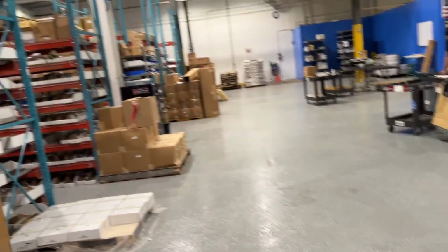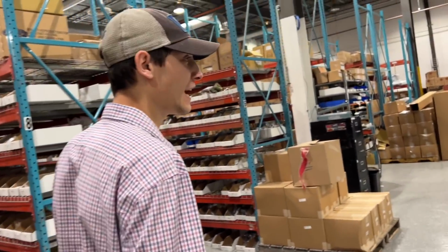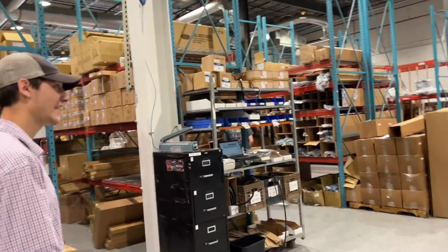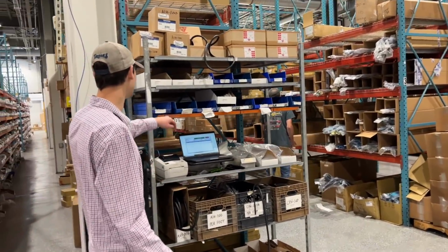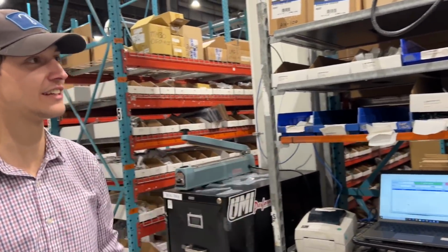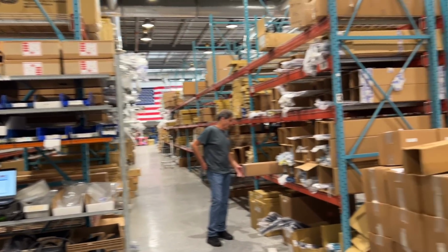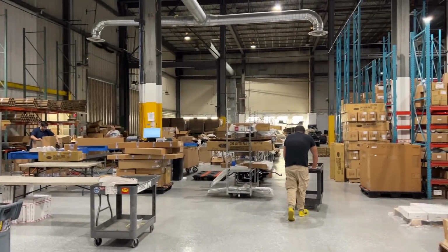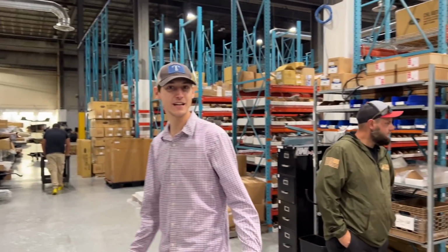You guys literally have everything from floor pans to taillights to screws for taillights. Exactly. I mean, we have anything that anybody needs when they're restoring something. Panel plugs, I mean, yeah, we got pretty much everything. This is where everything gets out of here.